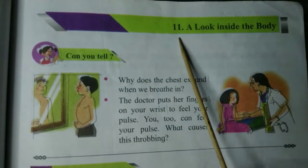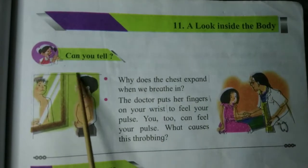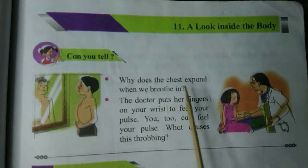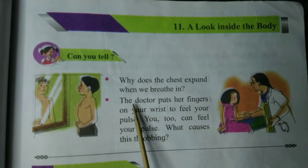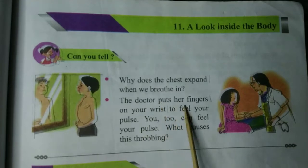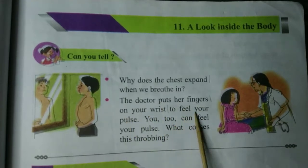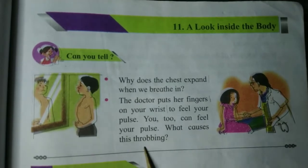Lesson number 11. A look inside the body. Can you tell why the chest expands when we breathe in? The doctor puts her fingers on your wrist to feel your pulse. You too can feel your pulse. What causes this throbbing?